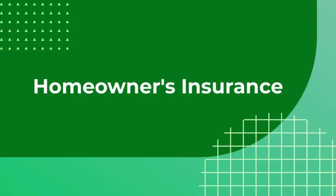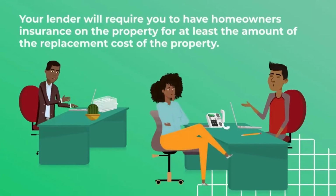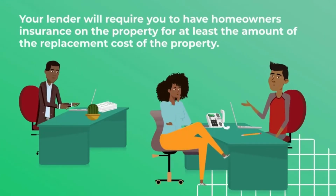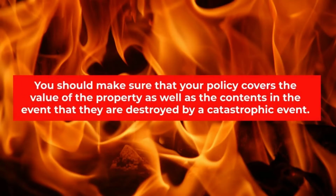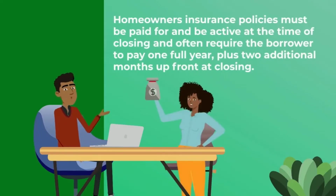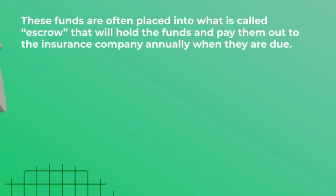You will also be required to have homeowner's insurance, so let's take a look at what that looks like. Your lender will require you to have homeowner's insurance on the property for at least the amount of the replacement cost of the property. You should make sure that your policy covers the value of the property as well as the contents in the event that they are destroyed by a catastrophic event. Homeowners insurance policies must be paid for and be active at the time of closing, and often require the borrower to pay 1 full year plus 2 additional months up front at closing. These funds are often placed into what is called escrow, which will hold the funds and pay them out to the insurance company annually when they are due.